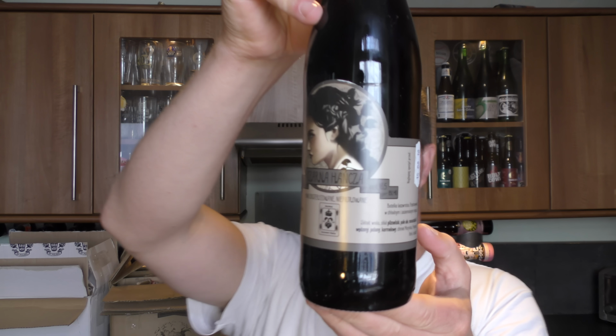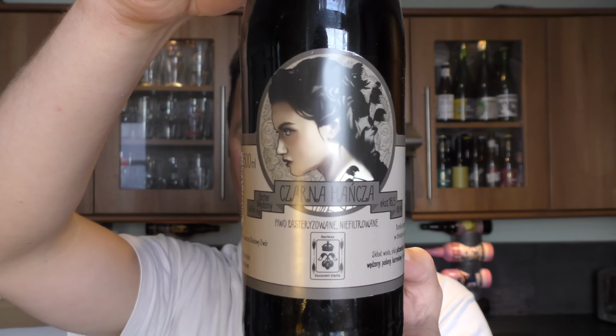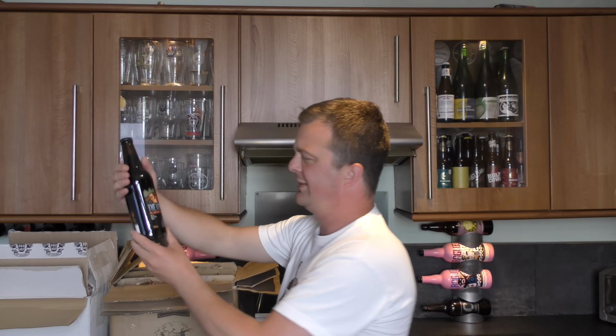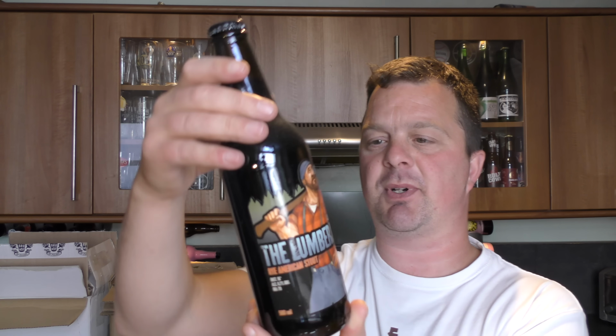Oh, this looks really good. Asana Hangsa. And it is 40 IBU, 7% ABV. Can you comment on this beer? I'm not sure. The brewery, who they are. Not sure on that one. This looks awesome. The Lumberjack Brewer Krechner Rye American Stout, 6.7% ABV.